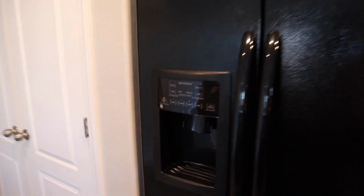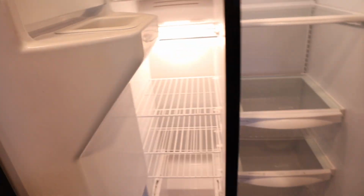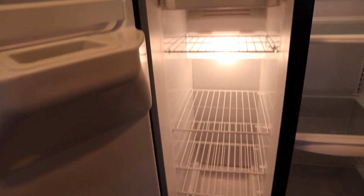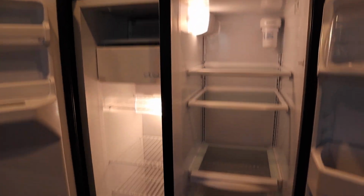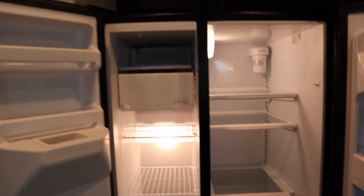We got our side-by-side fridge. Oh man, I always check the fridges in my videos. Sometimes they're nasty with old food and rust, but come on now, this is my fridge. We ain't playing those games in here.